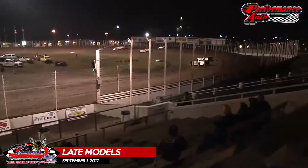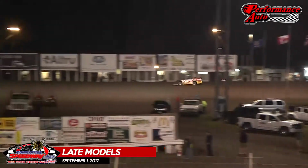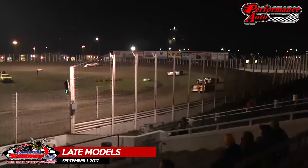Car into the infield and out of the race in this one. That is the C4 car. Into the infield goes the one car, rather. I'll have to back up. 10 laps down, 10 to go.